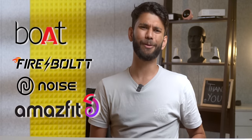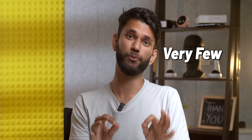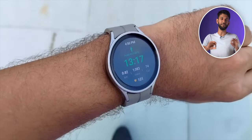Okay, so we have tried smartwatches from Boat, Fireboat, Noise, Amazfit, about 500 smartwatches in the past 3 to 4 years. But whenever we talk about true smartwatches, there's only a very few. A smartwatch that can make calls, reply to notifications, let you install apps, track your workout, basically everything.